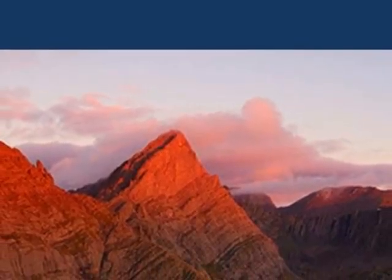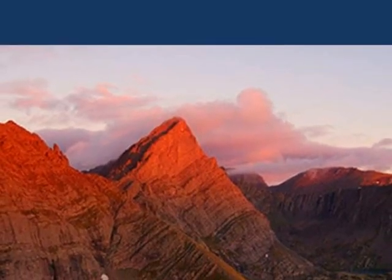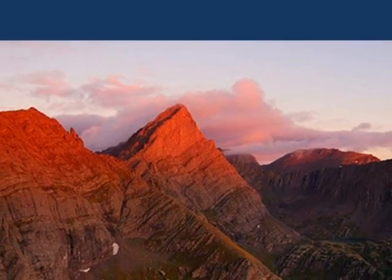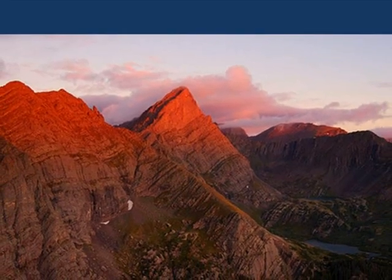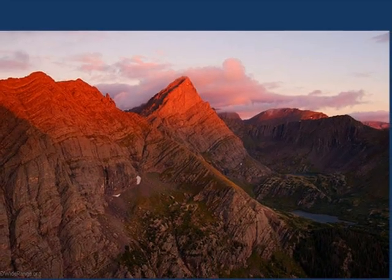This is a photograph of the Sangre de Cristo Mountains. The words themselves are Spanish for blood of Christ. The photograph shows the deep red of the mountain rock. The reddish hues are more brilliant during sunrise and sunset.